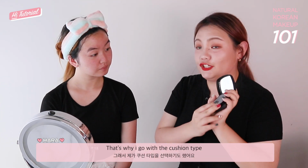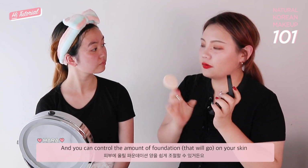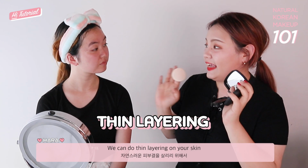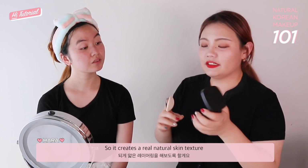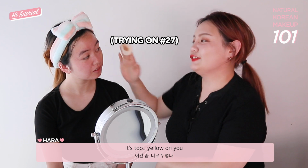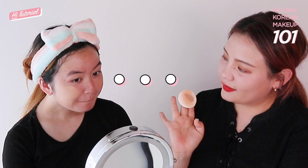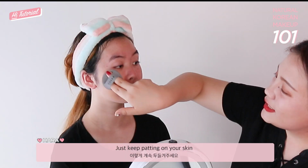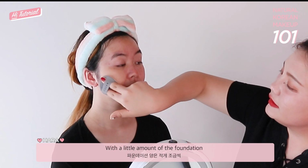That's why I go with the cushion type, because it comes with the puff and you can control the amount of foundation on your skin. We can do a thin layering on your skin, so it creates a really natural skin texture. Once you pump it, it's too yellow. You can see, right? I can tell it looks light on it. Just keep patting on your skin with a little amount of foundation.